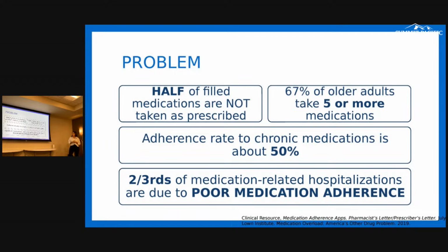Half of filled medications are not taken as they are intended to be taken. 67% of older adults, so those over 65, are on 5 or more meds. So a lot of older adults are on a lot of meds. Adherence rate to chronic medications is as low as 50%. That means taking your meds every day as you're supposed to. Less than 50% of meds are taken correctly. And 2/3 of medication-related hospitalizations are due to poor medication adherence.